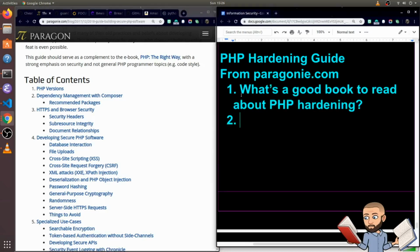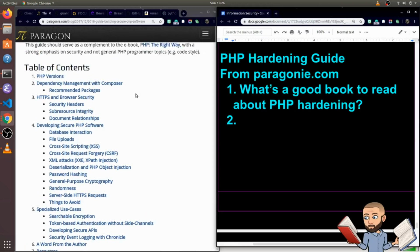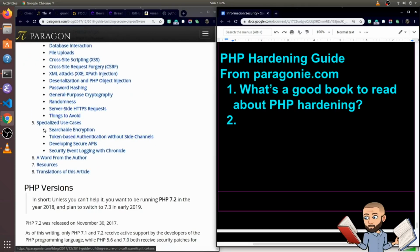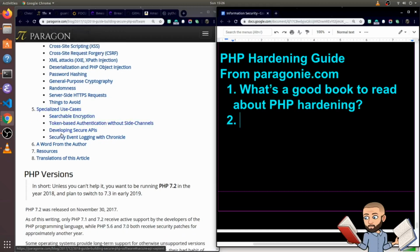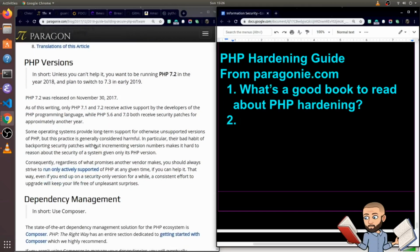So our first question is about the book title right there, PHP The Right Way. And I can very briefly go over the table of contents. First, I'll talk about PHP versions, then dependency management with Composer, HTTPS and browser security, developing secure PHP software, and specialized use cases will be the last topic before they have a word from the author, resources, and translations. So here we go, PHP versions.